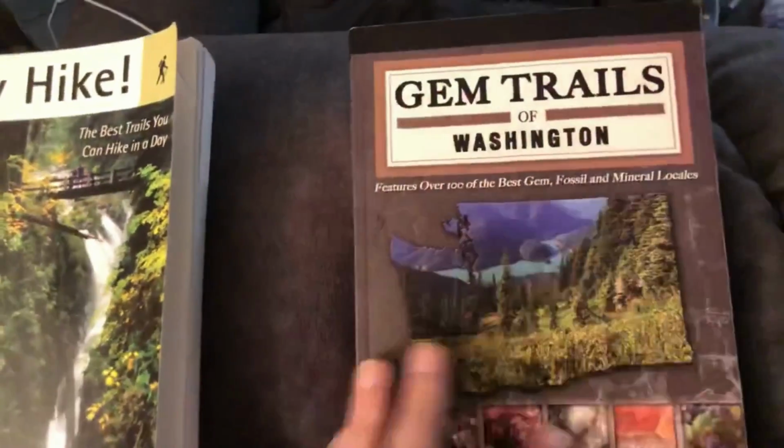So with that being said, Dungeness Spit is in this. I don't really need to go over it because it's a beach. Lots of stuff to pick up. Out here on this, on the other hand, let's see if I can actually figure out.